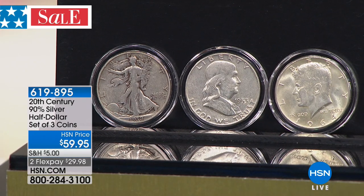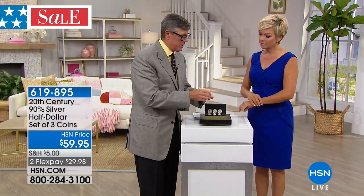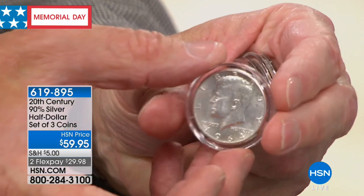Now, the hard part for this is just getting it. Not only have we gotten the coins, but we've put them all into their own individual airtight holders, so that you don't have to worry about destroying them or hurting them in any way, shape, or form.